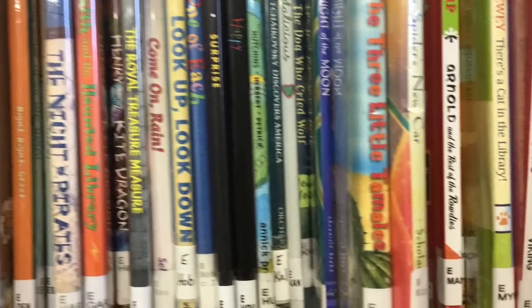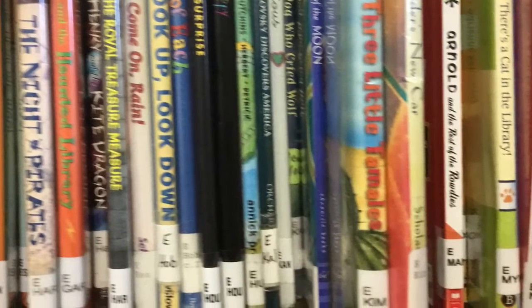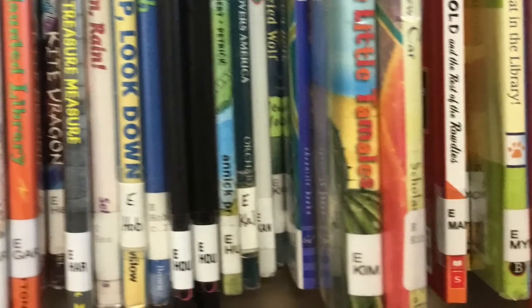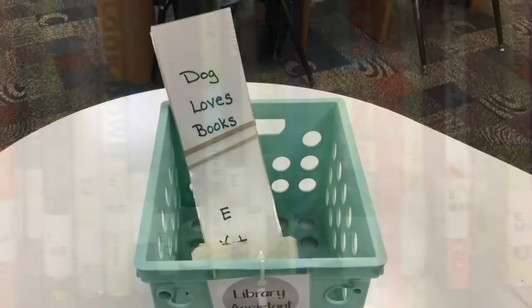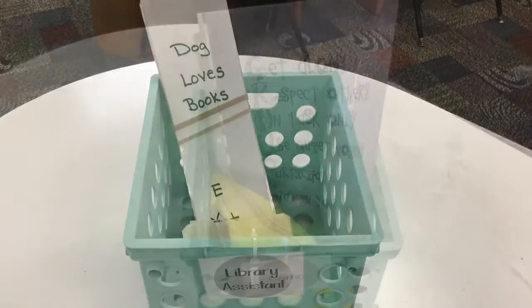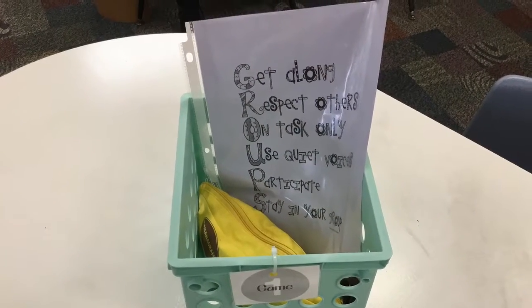Using library books from your librarian, try putting all the Everyone books under the right letters. Remember, always look at those first 3 letters of the author's last name. When you're finished, put away the letters and spines into your work boxes. Your librarian will help you out with the books. Our last station is Game.